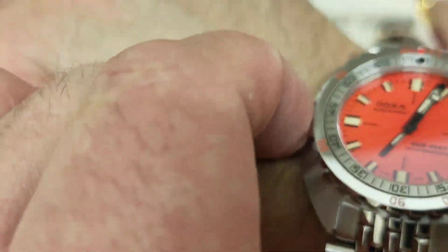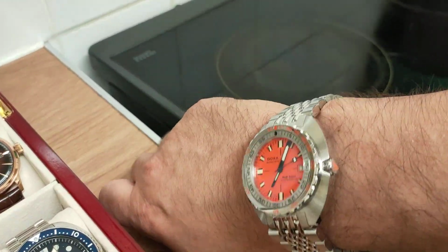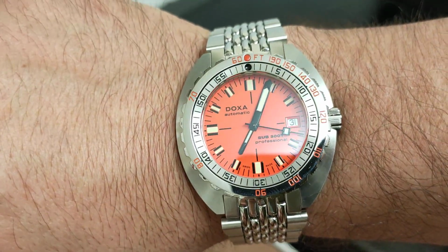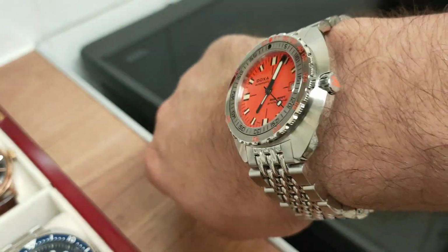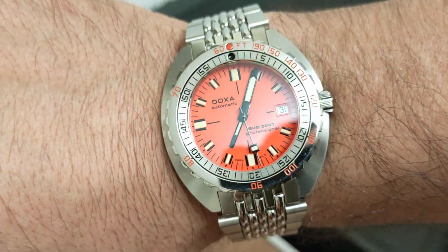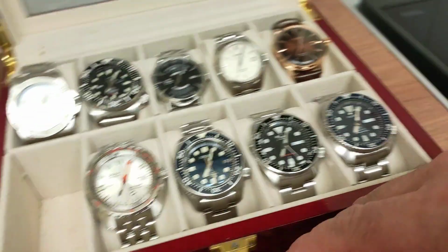It belongs to the Jenny family, and the Jenny family bought Doxa watches. The Jenny watch company used to exist in its own right and made excellent divers. I think they made the first ever 1,000-meter diver. Somehow, inexplicably, now you actually have their logo on the Doxa watches. It's a bit strange, but I like it. But the Doxa purists probably don't. But there it is, the Sub 300 Professional. Really nice watch, and quite an expensive one. So I try to look after it.